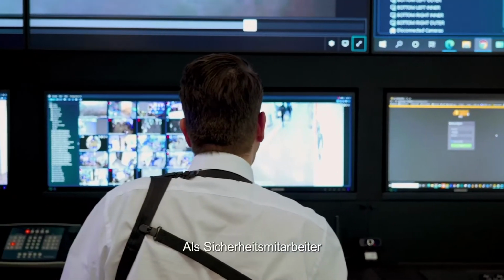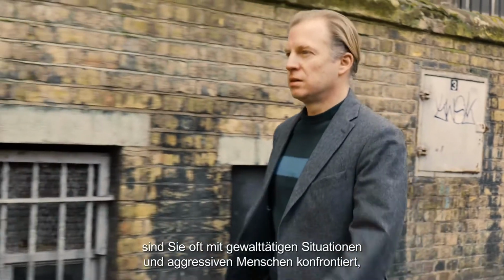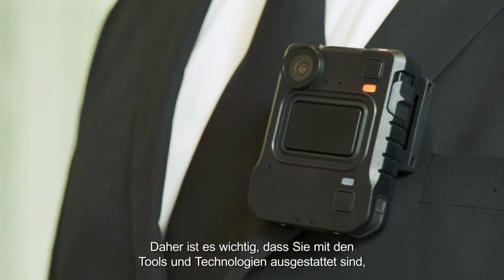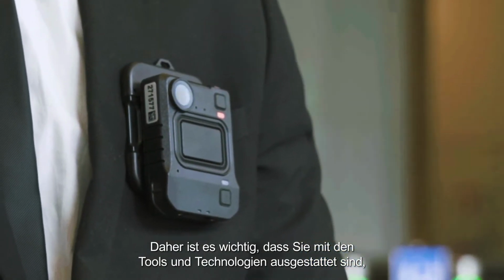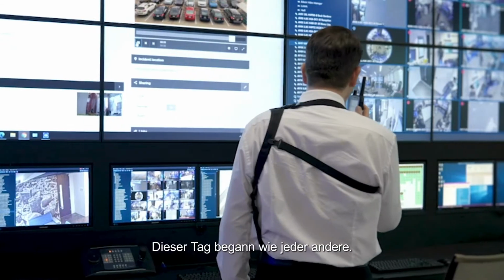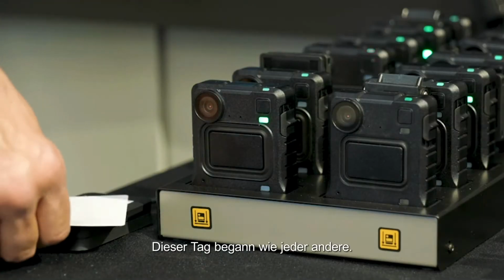Working as a security officer, you're often met with violent and hostile situations that require immediate response. So it's important that we're equipped with the tools and technology to do our job safely and efficiently. This one particular day started out like any other.